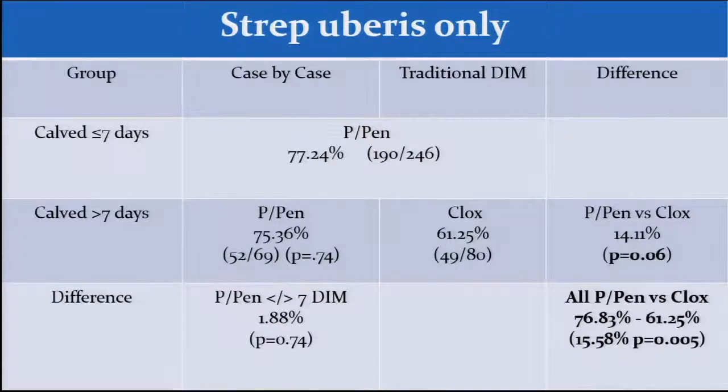Cloxacillin was only used in cows that were calved more than 7 days. So technically, the statisticians will tell me that I should only really compare the penicillin use to the cloxacillin in the cows that got penicillin more than 7 days calved. When we do that, we end up with a 14% difference, p-value of 0.06. But when we looked at the penicillin use before or after the 7 day increment, it was no different in the cure rate with penicillin. So, putting my clinical hat on, I can probably reasonably compare all penicillin use to all cloxacillin use. And when we do, we get a very similar 14-15% difference, but a very significant result.